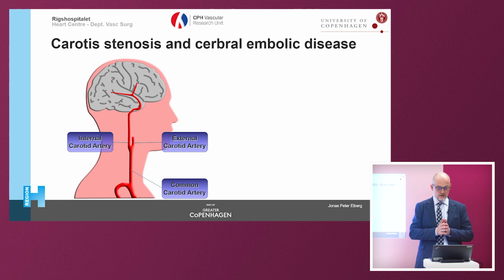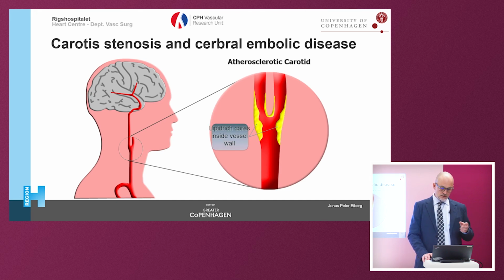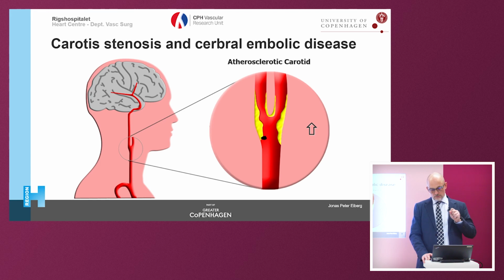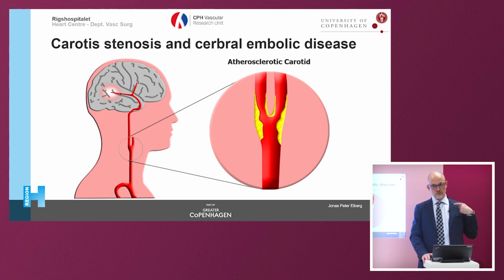This is a little bit about the anatomy. There are 3 vessels, the common carotid, the internal and the external. This is the bifurcation. So you have stenosis. There's probably lipid rich inside, and there's a fibrous cap, and then you can have a rupture of this fibrous cap, and emboli or thrombus would be formed around this rupture, and it would dislodge, and then it could go into the brain and give you an ischemic stroke, of course, on the ipsilateral side of the stenosis.